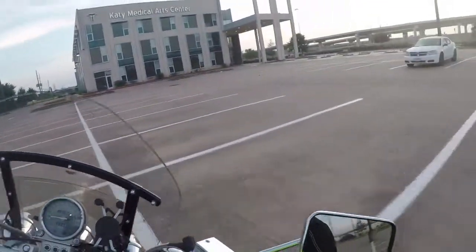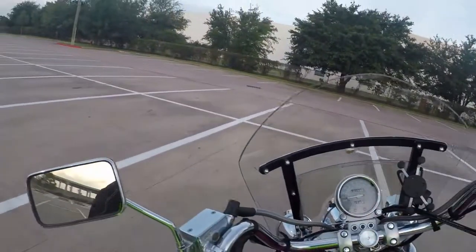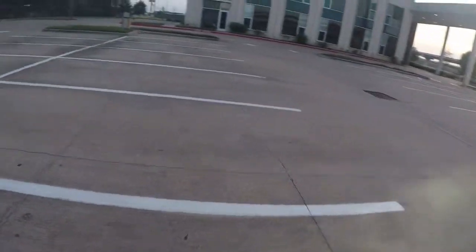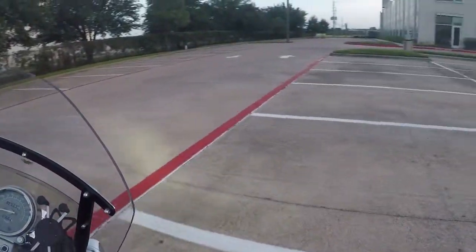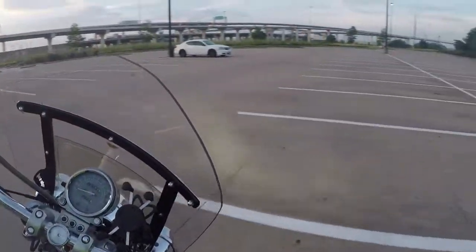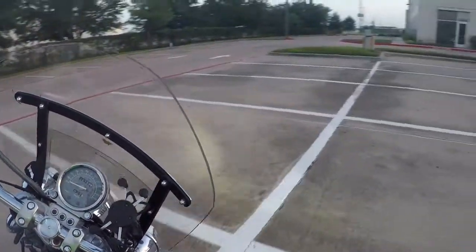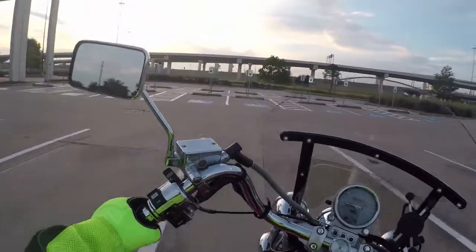Yeah, that's not very good. Try this again. My goal is within 2 parking places. Sometimes I can get it, sometimes I can't. Part of it is I'm at lock right now. Let me see right here. I hit lock. I'm at full lock right now, and I cannot get 2 spaces at full lock. So it's physically my bike that can't do it. I don't know if maybe if I leaned a little more I could.